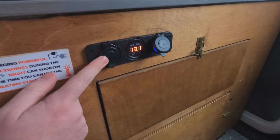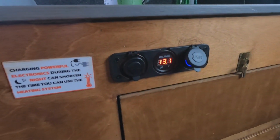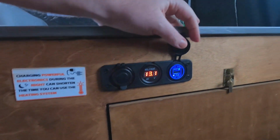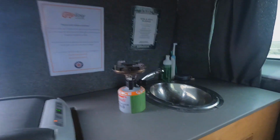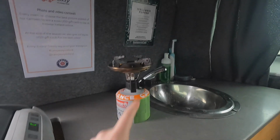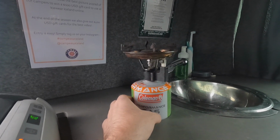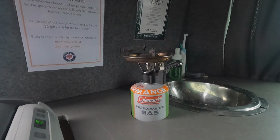You've then got the power information here, so that just tells you what your voltage is, so you can get an idea as to how full your batteries are. That is for your inverter, and you get two USBs that go on there. Comes with the standard sinks, all of your curtains. It also comes with a gas canister, which is fantastic. I've never actually used one of these before, but they worked really well with pans, kettles, all again which come included as part of it.